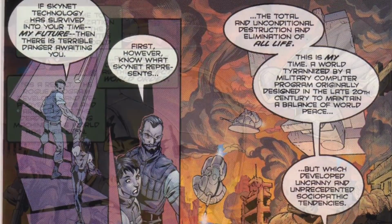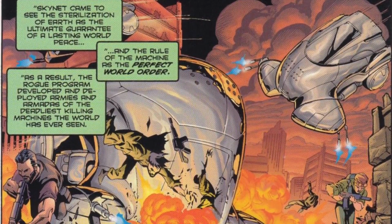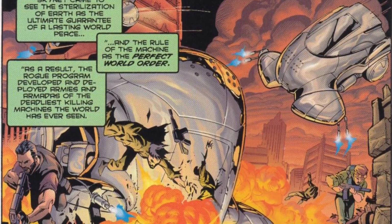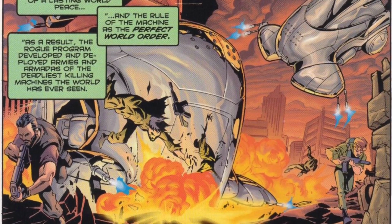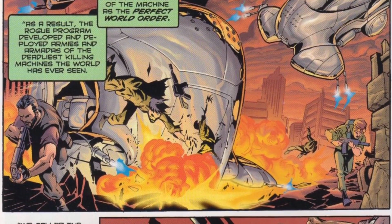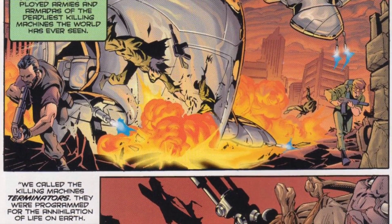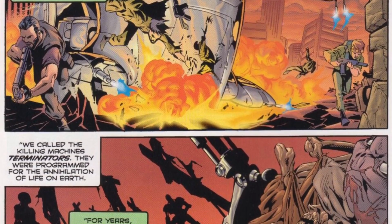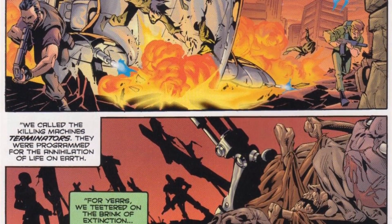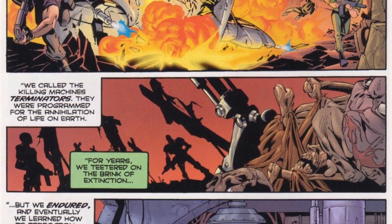She sees the human resistance battling against the machines, and John Connor continues. Skynet came to see the sterilization of Earth as the ultimate guarantee of a lasting world peace, and the rule of the machines as the perfect world order. As a result, the Rogue program developed and deployed armies and armadas of the deadliest killing machines the world has ever seen. We called the killing machines Terminators.